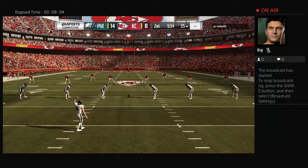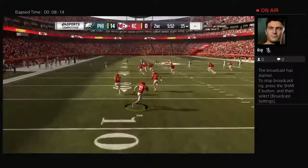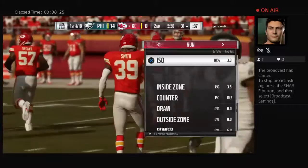Elliott now to kick this one away. This one taken from the 7. And nice work on the return as they'll start their drive just past the 30-yard line. And now here comes Kansas City. Already down 2 touchdowns here in the first half. This becomes a pretty important drive, doesn't it?